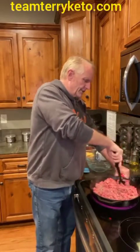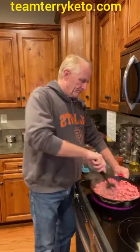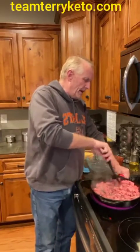This is a real easy skillet dinner. I'm going to do it in a cast iron skillet, and we're going to bake it in the cast iron skillet. If you don't have a cast iron skillet, you can certainly use a casserole dish to cook it that way.